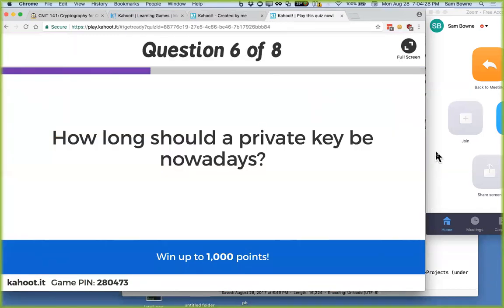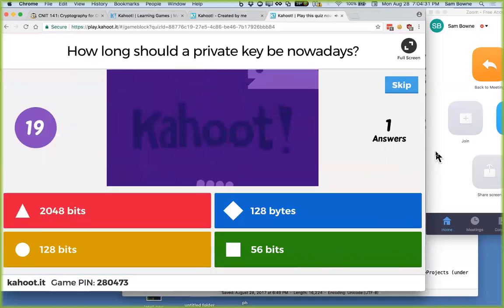How long should a private key be? For reasonable security.